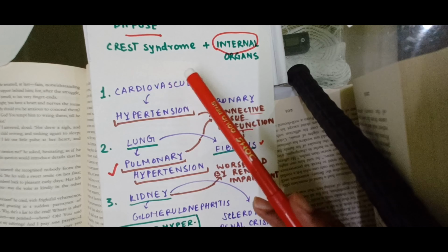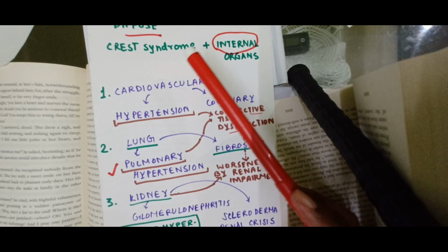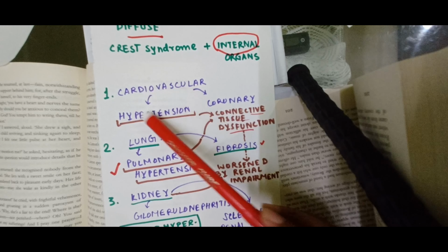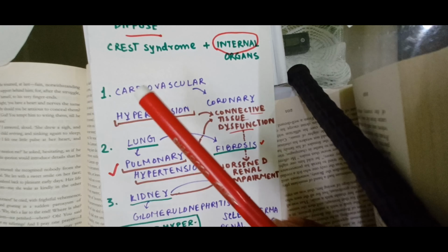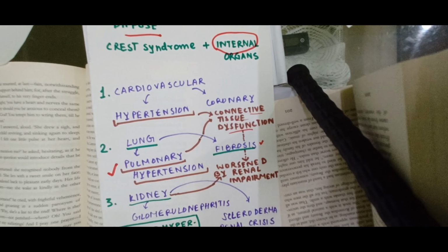I also have like 100 to 110, sometimes 120 to 130 beats per minute. So it can also indicate cardiovascular hypertension, which I don't know. I will know once I go to the doctor in the next visit.